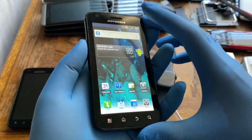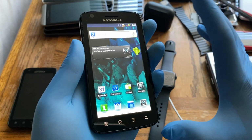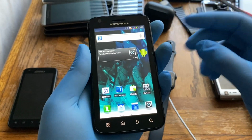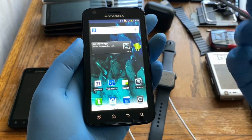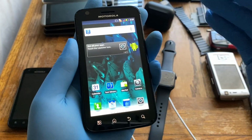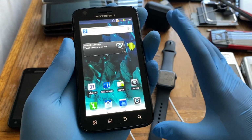The sunlight performance, because I took it out today to take some photos for this video, the sunlight performance on this display is amazing. You can almost see everything on the display even at medium brightness, so amazing sunlight performance. And I'd gladly use this display in 2021 without any issue, but obviously the colors and stuff aren't the greatest, but overall a very solid display for 2011.